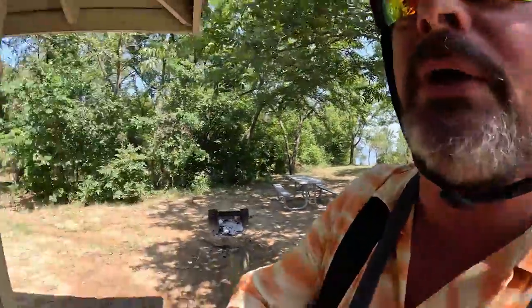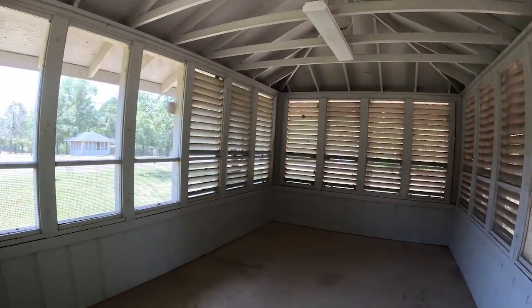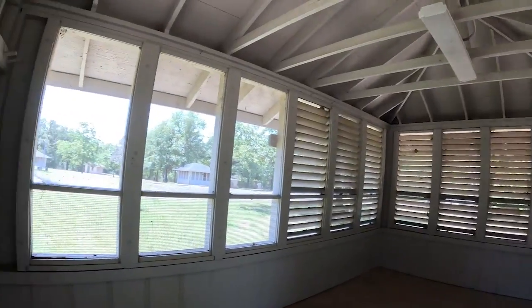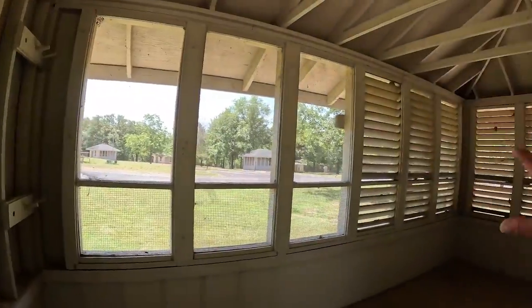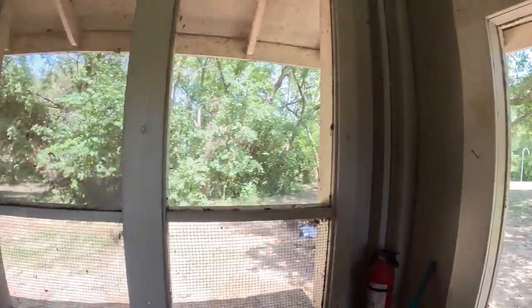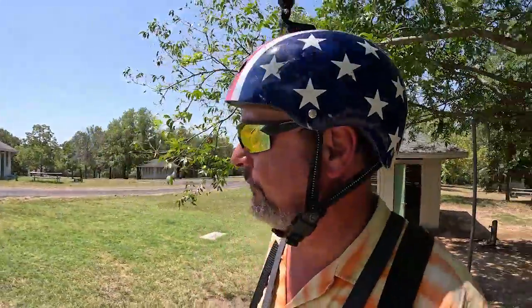Now, you don't have to have an RV or sleep in a tent if you want to come out and pay a visit to Cooper Lake State Park, South Sulphur Unit. They have screen shelters for your camping pleasure. Not a whole lot of amenities in this screen shelter, but you have power and you have screens. Smells like somebody was cooking bacon this morning. They have a lot of screen shelters out here. They also have cabins. So let's go see a cabin.